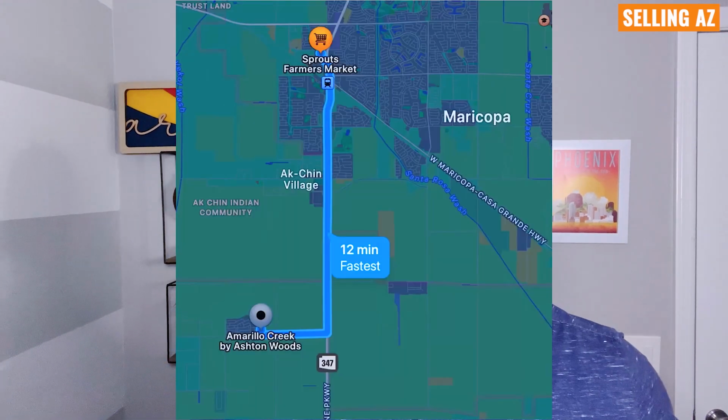As far as the location of Amarillo Creek, you're looking at about 10 minutes south of actual Maricopa City itself, which is not bad because it's not so congested over there, guys. It's a more quiet neighborhood. It's a family-friendly neighborhood as well. I've been out there multiple times to tour some houses, and I always notice families walking their kids or just walking in the neighborhood, and also playing in the tot lots. So really family-friendly neighborhood, guys, and it is about 10 minutes south of actual Maricopa City itself.